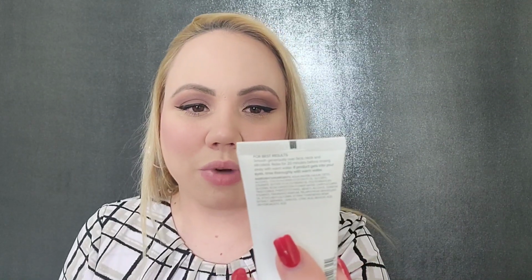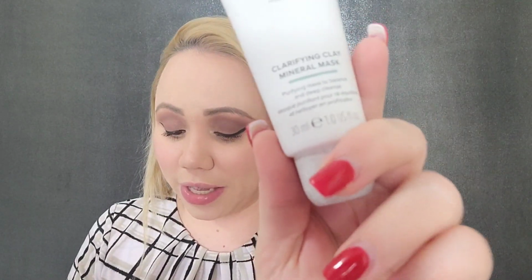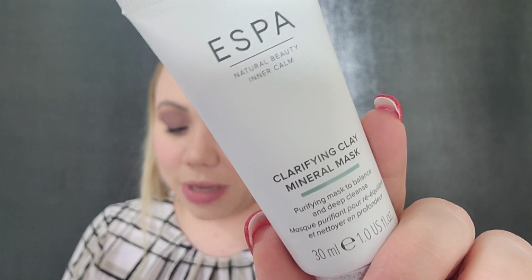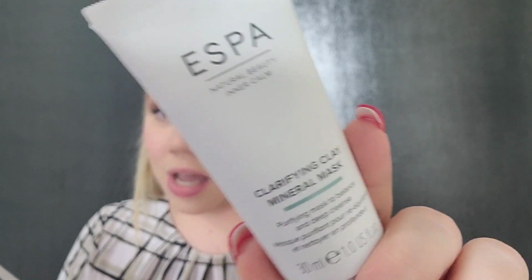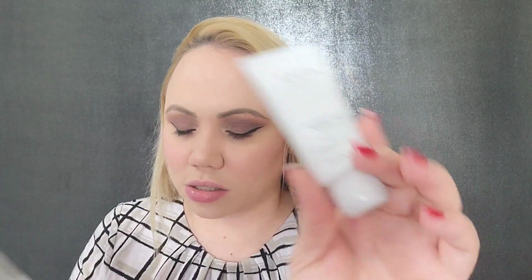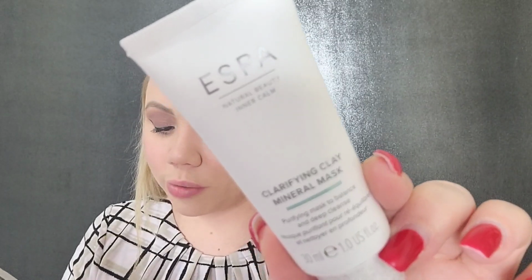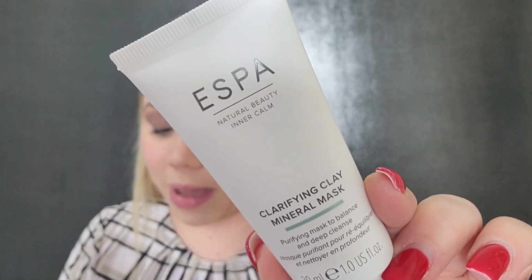So this is by the brand Espa, Natural Beauty Inner Calm. This is something I like. I'm excited about this. I believe this is the full size. This is a 1 ounce clarifying clay mineral mask. Kaolin clay is a deep clean for your pores. I have super oily skin, pores, blackheads, whiteheads, so I love a good clay mask. It absorbs excess oil, so your skin is left feeling smoother and more mattified.